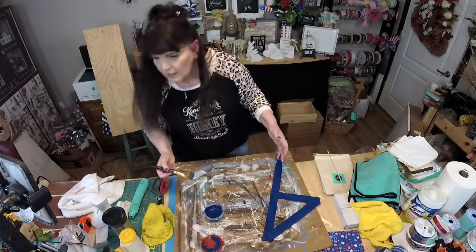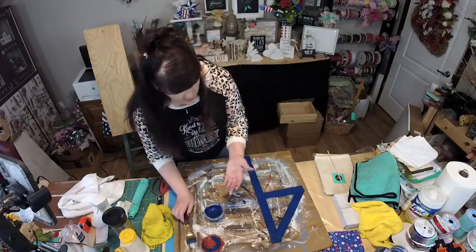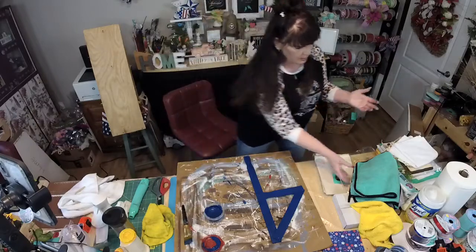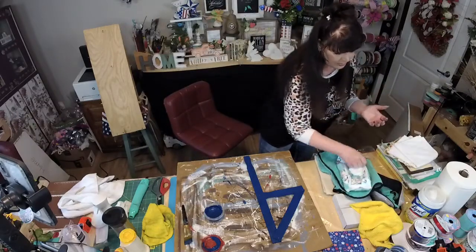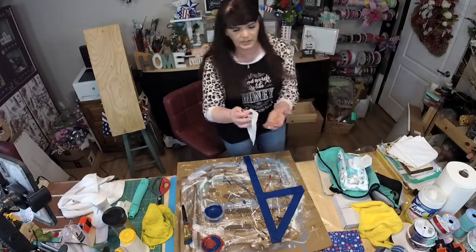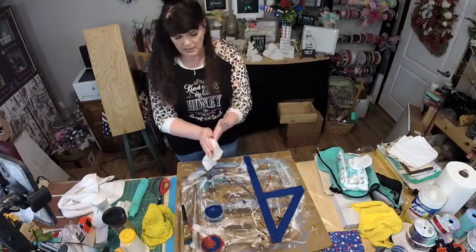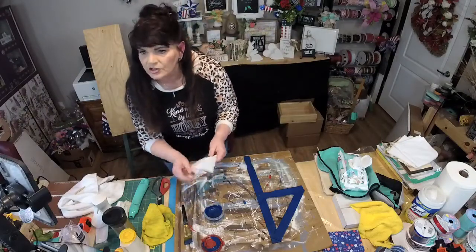Okay. All right, I think we got it painted. So now, and of course I forgot to bring a little thing of water in here. So I'm gonna wrap that brush in a baby wipe and wet it down so that the paint doesn't dry in the brush till I can wash it.